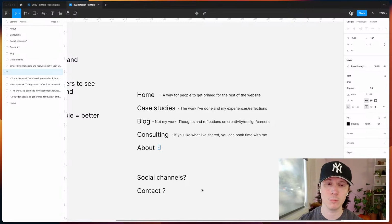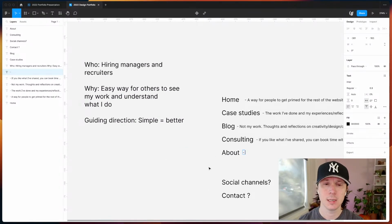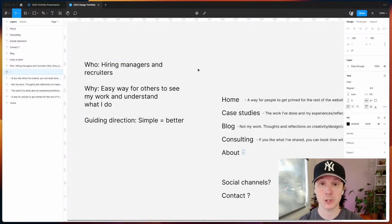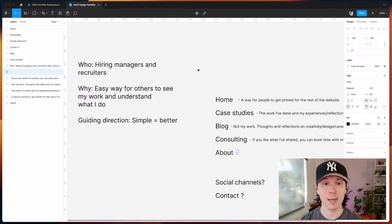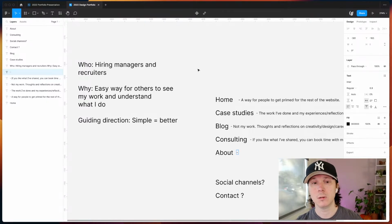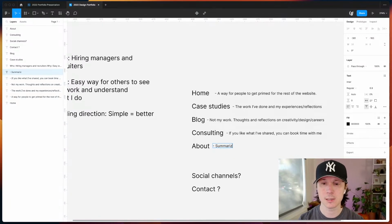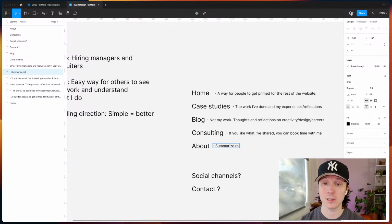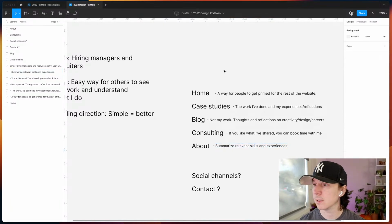I want to move away from that approach, and instead think about this audience again. If I'm really building this portfolio for hiring managers and recruiters, I want to use my entire website to help that problem, their use case. So I think the about should summarize relevant skills and experiences in almost like a resume kind of way. But now that I'm saying that out loud, I don't think that's a good approach. So let me come back to that in a second here.